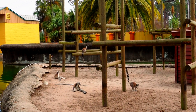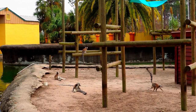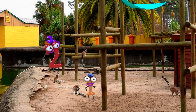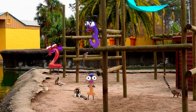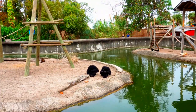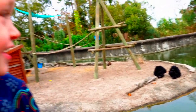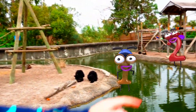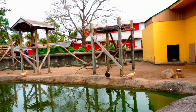How many lemurs do you see? I saw one. Four. One, two, three, four. Look at the monkeys. Look, you see? I see. How many are they? One, two. One, two, exactly. Look, who's there? Who's there?